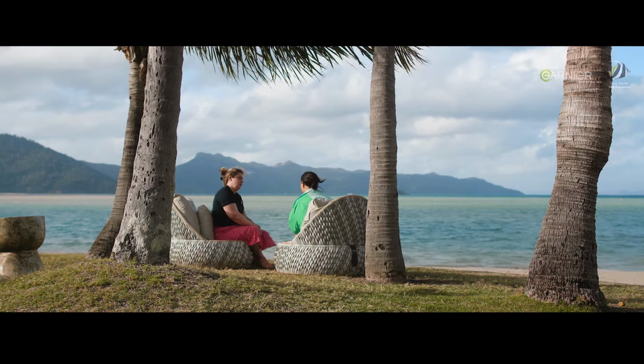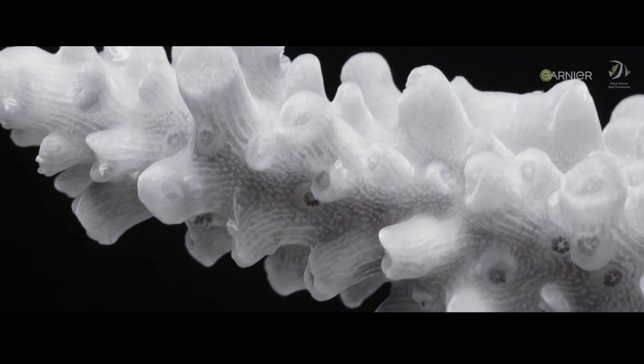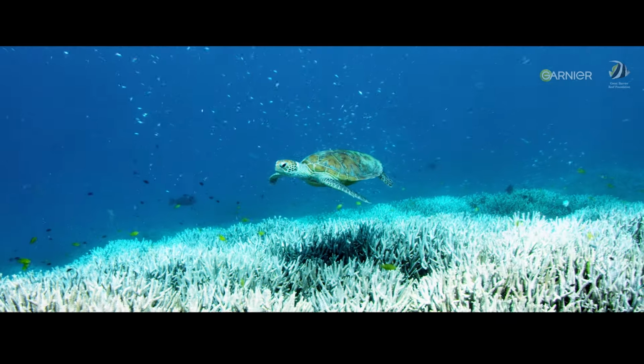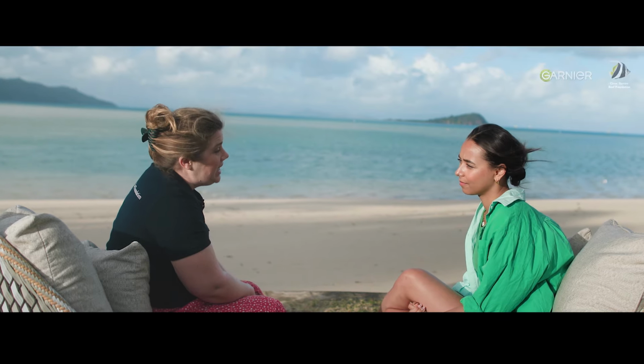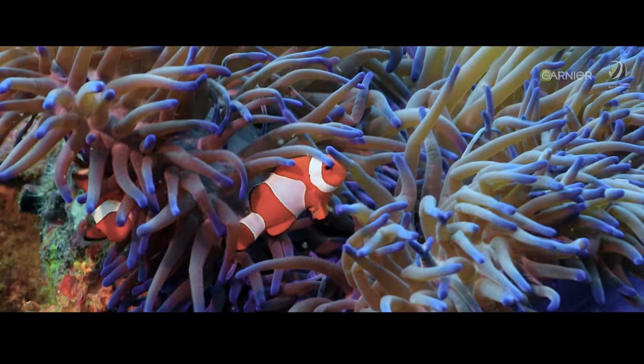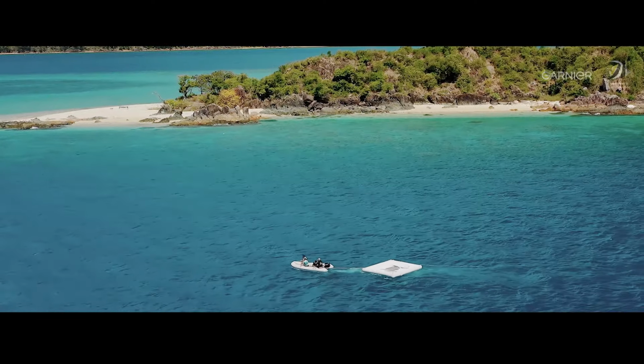Climate change is one of the biggest threats to the coral reef, and the impacts of climate change are accelerating. We know that over the next 10 years, this is going to be the critical window that we have to protect coral reefs. We have a responsibility to protect them and look after them. We're part of this world too. Part of Garnier's ongoing partnership is funding a reef restoration program called Coral IVF.